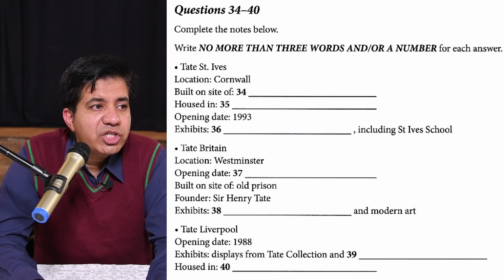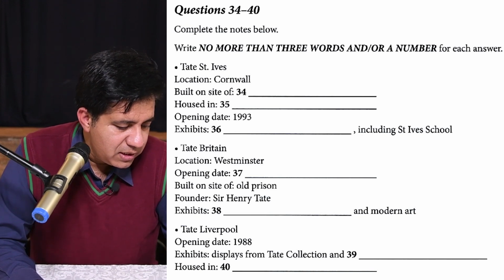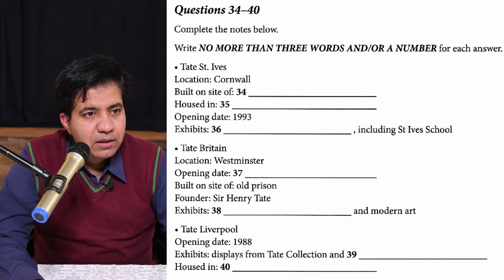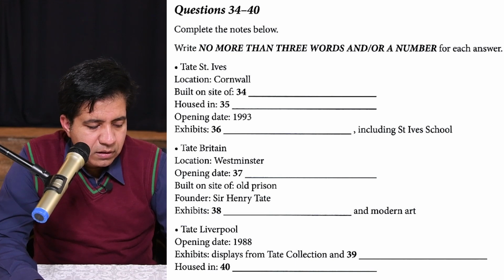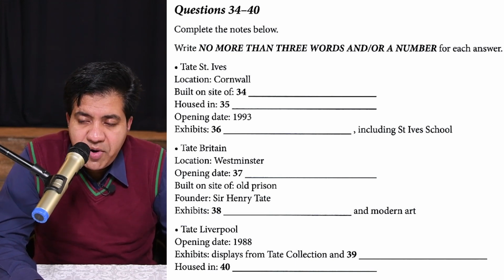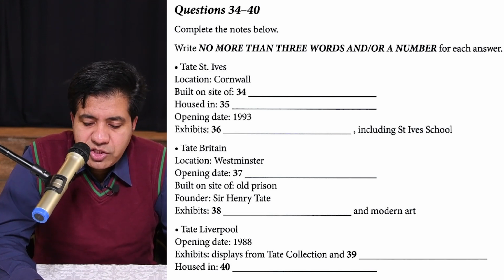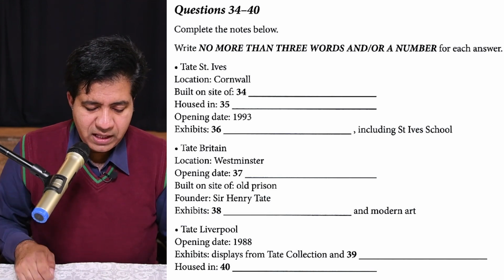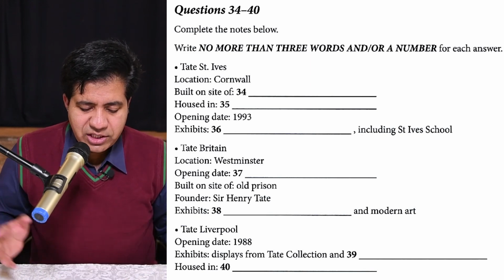Modern British artists. I'll play again. Some of you just missed it. It was established in 1993, 7 years before Tate Modern was opened, and the gallery exhibits the works of modern British artists. The gallery exhibits the works of modern British artists. Okay, modern British artists will be the answer. Next is Tate Britain. Location is given.